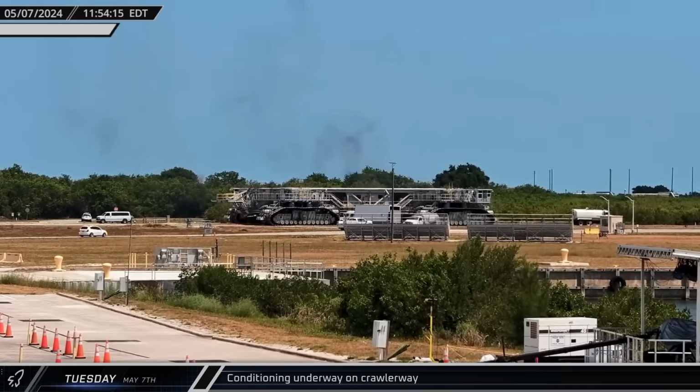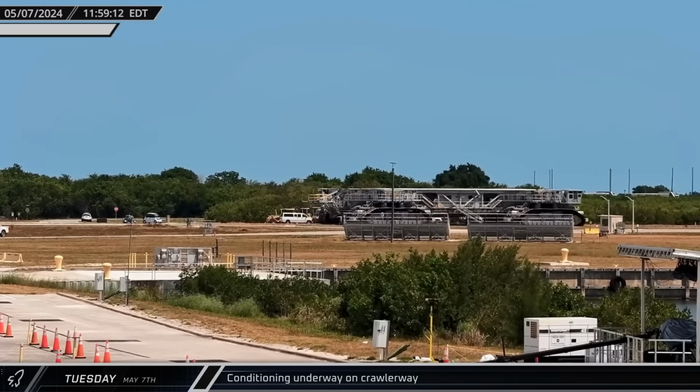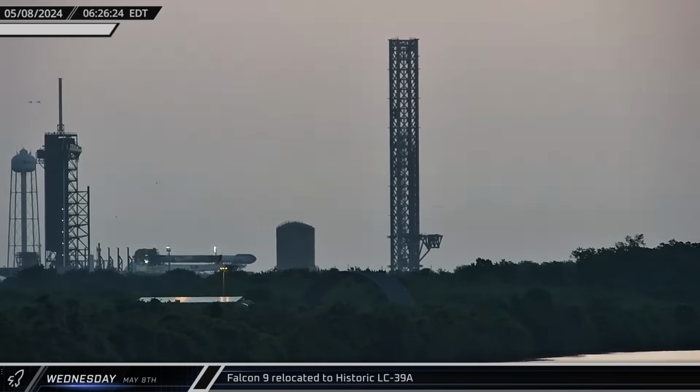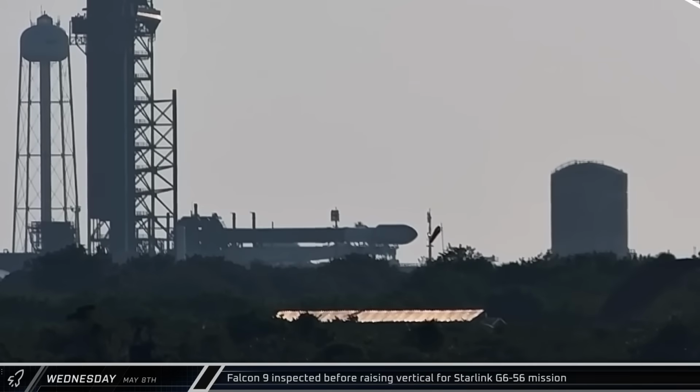The cameras retreated to an uncommon sight on Tuesday as NASA personnel worked to condition the crawlerway surface by rolling over it with one of the crawlers. Falcon 9 Booster 1083 was rolled out to historic LC-39A on Wednesday morning in preparation for the Starlink Group 6-56 launch. After rollout, the booster was then inspected before being raised vertically ahead of launch.